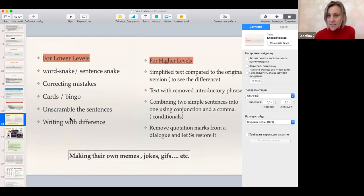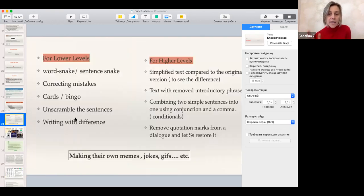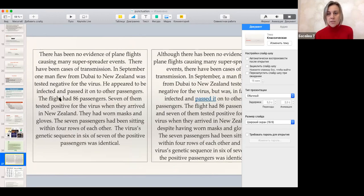So unscrambling sentences, also including commas. Writing with difference. Okay, and whenever you have to write a story, you can use this. Ask students first to write it in simple sentences, and then while editing, ask them to combine sentences into one. And here they will need punctuation. Here they will need some conjunctions to use, and some complex sentences at higher levels. For higher levels, you can use simplified text compared to the original, but of course it's time consuming, and well, we don't have separate classes to teach punctuation, but it's a good idea to present punctuation.